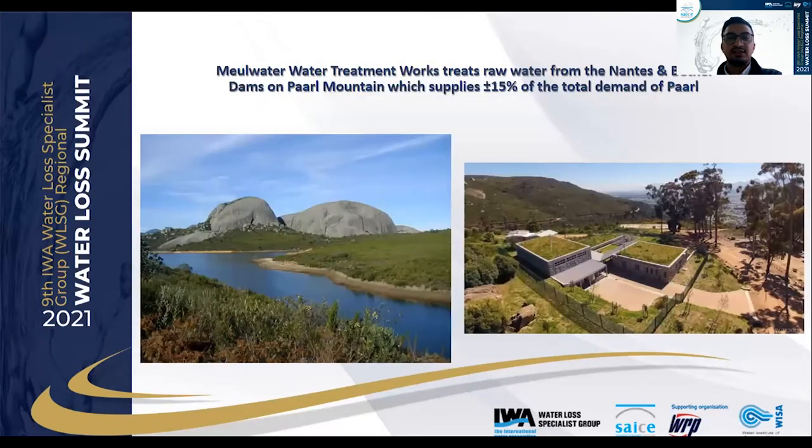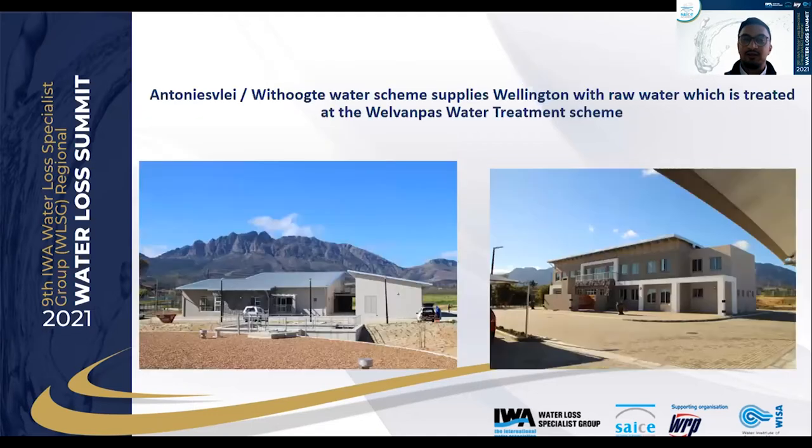This is just an overview to show you some images of our Nantes Dam, situated at the back of Paarl Rock. The water gets fed through pipelines to our Meulwater treatment works. The quality of the water is generally good, and it undergoes rapid sand filtration and a disinfection process. It's one of the treatment plants that we are quite proud of, as we incorporated it into the natural environment to make it aesthetically pleasing and environmentally friendly as possible. Next one here is the recently completed Val du Pas 10 megalitre per day water treatment plant and outbuildings.